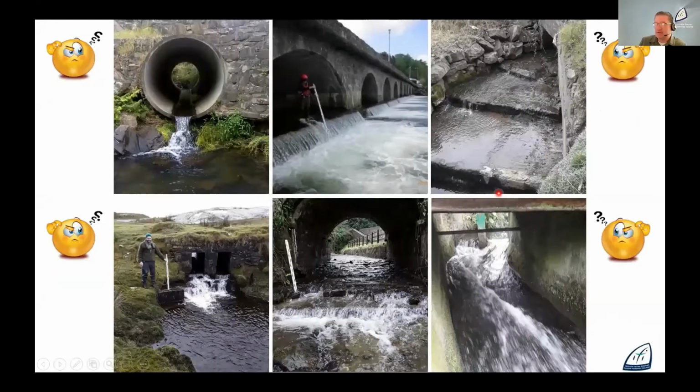And then we have the culverts. When you think about culverts, 95, maybe even more percent of the problems for fish passage in Ireland are culverts, these type of structures. They're on smaller rivers. And unfortunately, that's where a lot of the spawning fish want to go. That's probably where the better fish habitat is, and it really fragments these high quality streams.